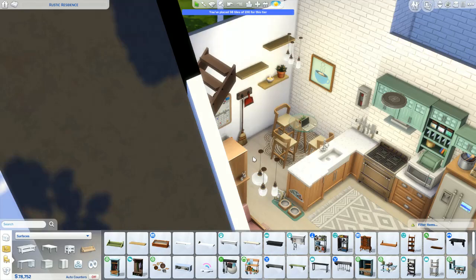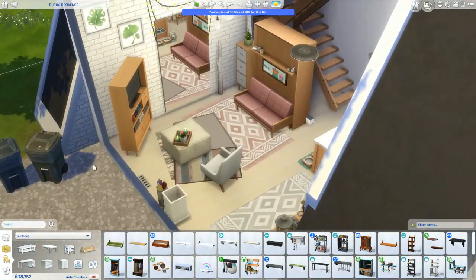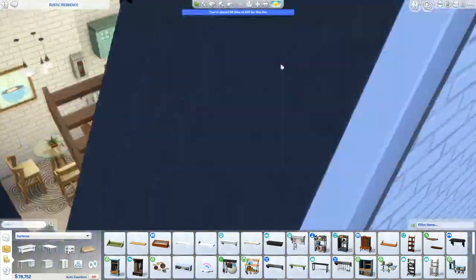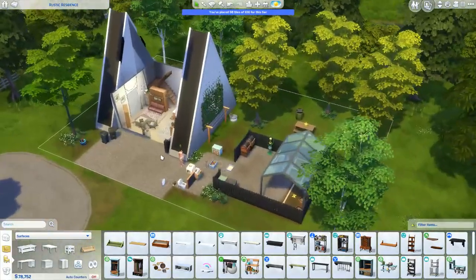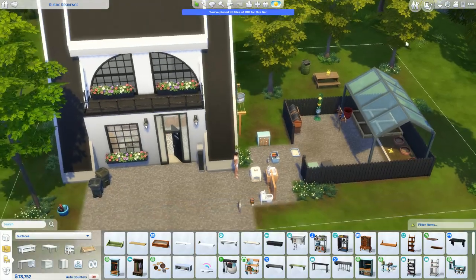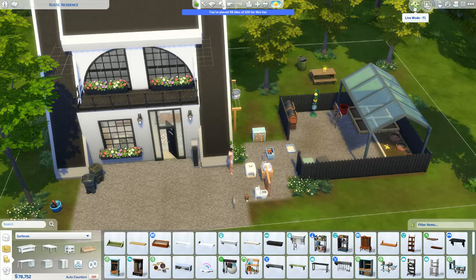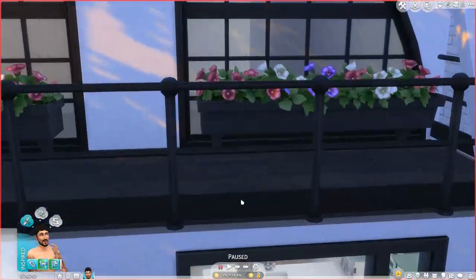We have our dining, office, eating area. We have our kitchen. We have our parents' bedroom, living room situation. And then yeah, that's everything that's done on the inside. Okay, so I'm going to save and go into live mode real quick and get some pictures and end off this part because I'm hungry.